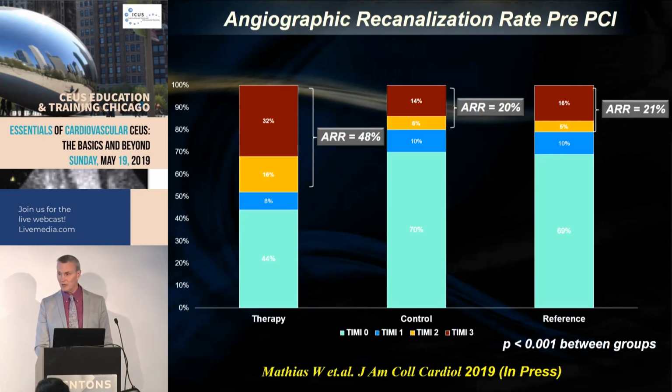This was the initial angiographic recanalization rate. So for the first time in humans, we see that we were able to get almost a 50% angiographic recanalization rate by the time they got to the cath lab. The spontaneous rate for those in the control group and in the reference group was about 20%, and that's about what's described in the literature. So for the first time, we're showing that we're getting this effect, and we were not aiming at the coronary arteries here, we were aiming at the microvasculature. But upstream, this is having an effect. This is the first time that that's been shown.